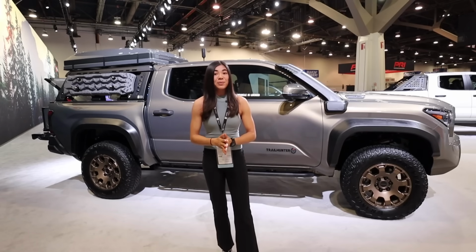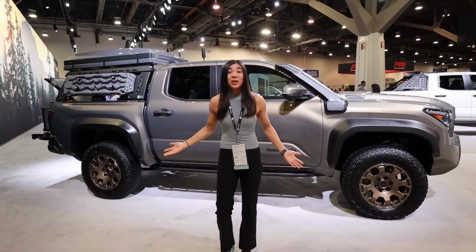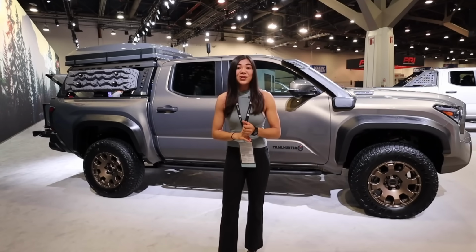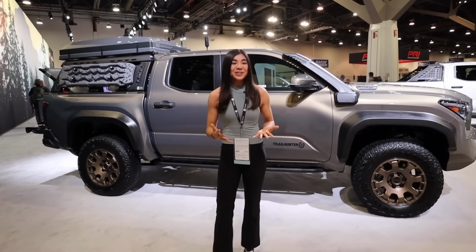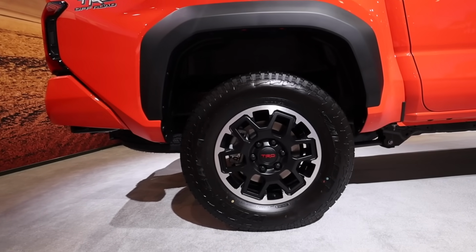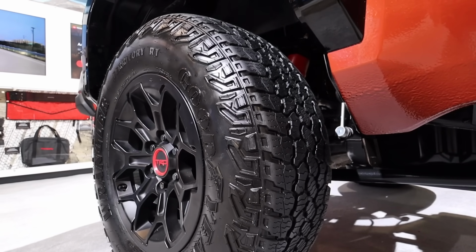But it's not just the F platform that makes the 2024 model Tacoma really the one I think to wait for. I see on other models like the Trail Hunter behind me, the TRD Pro, the SR5, plenty of examples of how Toyota has really built this truck with the consumer in mind. For example, you take the wheel wells. These are much bigger than in the previous generation. You can really fit a larger tire, which Toyota knows a lot of Tacoma owners do.